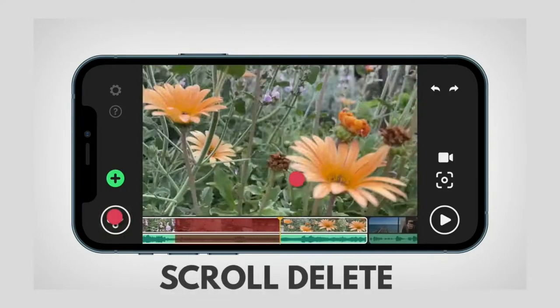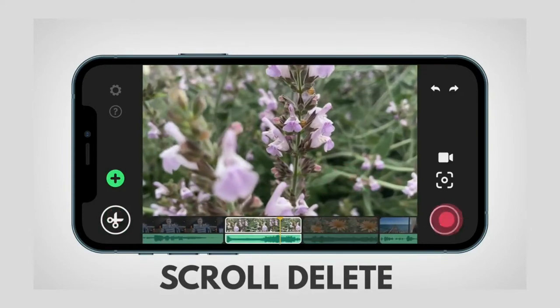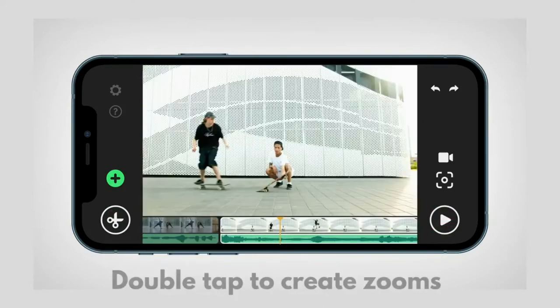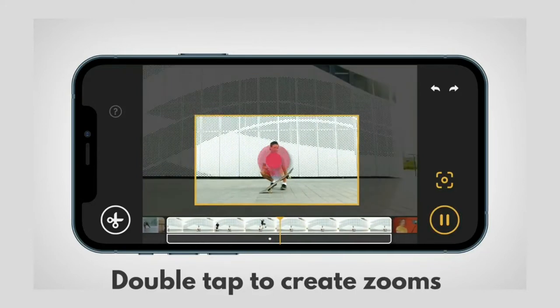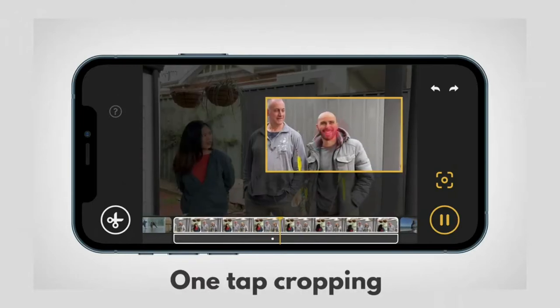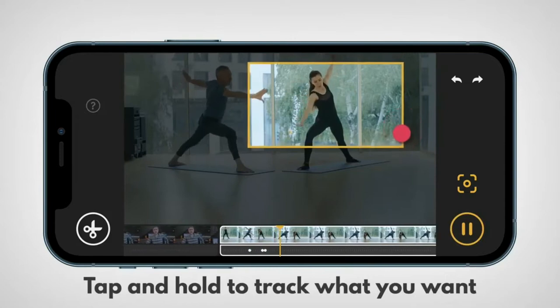Fast Track's tap and hold editing tool lets you trim, cut, and even scroll delete anything in your video, all using just one button. And what would normally be a tedious process can now be done instantly with Fast Track's shot control feature. Create zooms with just a double tap. Tap for instant crops. And you can even do subject tracking.